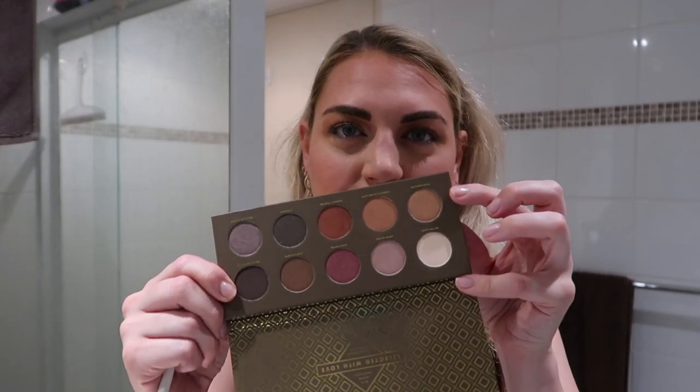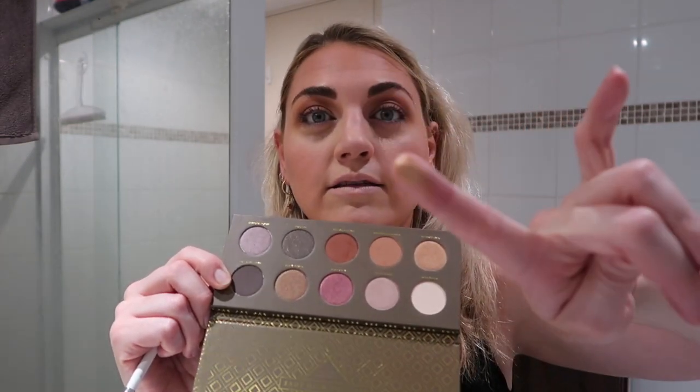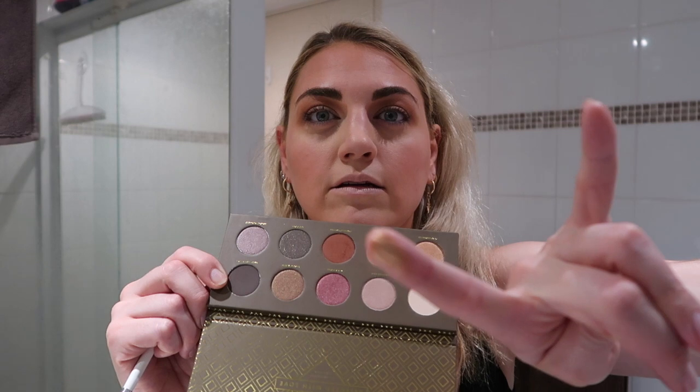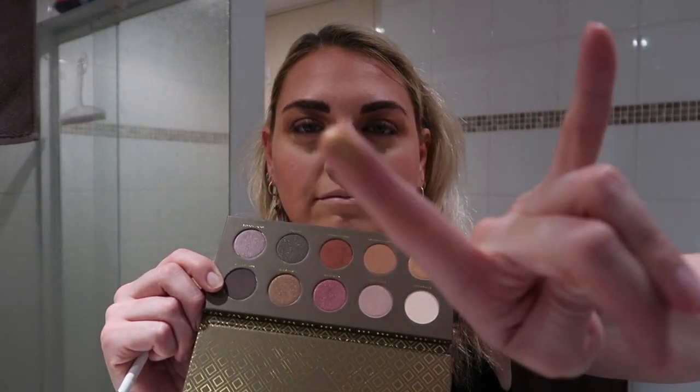And then why don't, I'm kind of feeling this gold. Oh, that's nice. Can you see my finger? See it? Damn it. Whatever. It's really nice. I'm going to go in that, and I might go in with this lighter one on the inner corner. So I am going to use my finger for that.